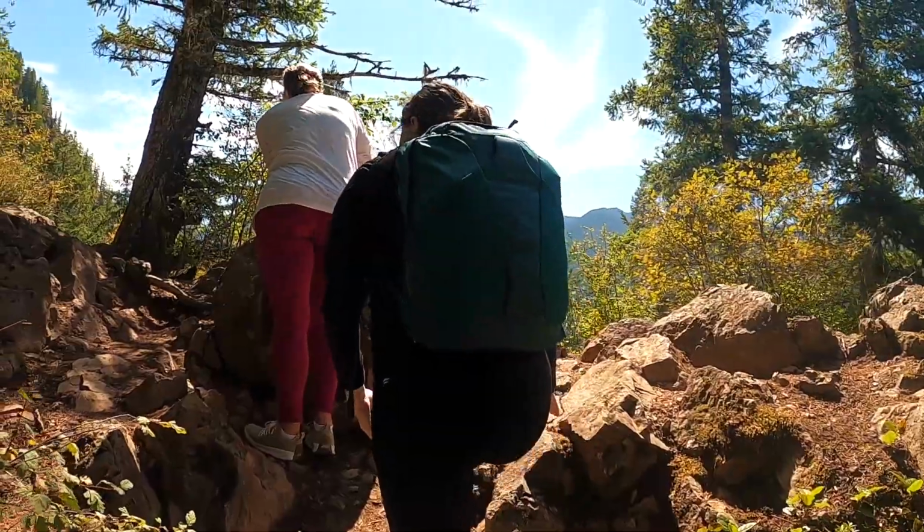So far, we have gone a little over 2 miles, and we're 12,000 feet up, and we're a little over an hour into this thing. Let's move.